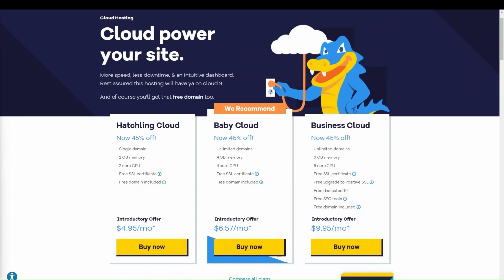You can see the introductory offer starts at $5 a month, which is a little bit more expensive than what we've seen in shared hosting, but not by much. And the most expensive plan goes for $10 a month. Again, a little bit more expensive than shared hosting, but not by much. With both the Baby Cloud and the Business Cloud plans, you get unlimited domains. But with the Hatchling Cloud, you just get the one domain. So if you have more than one website, the first plan won't be enough for you. You will need one of the other two plans.